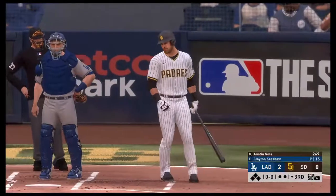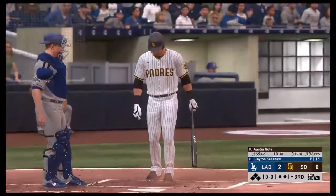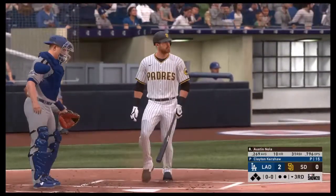Digging in now for San Diego, Austin Nola. He'll be the one to start things here against Clayton Kershaw. Austin Nola.